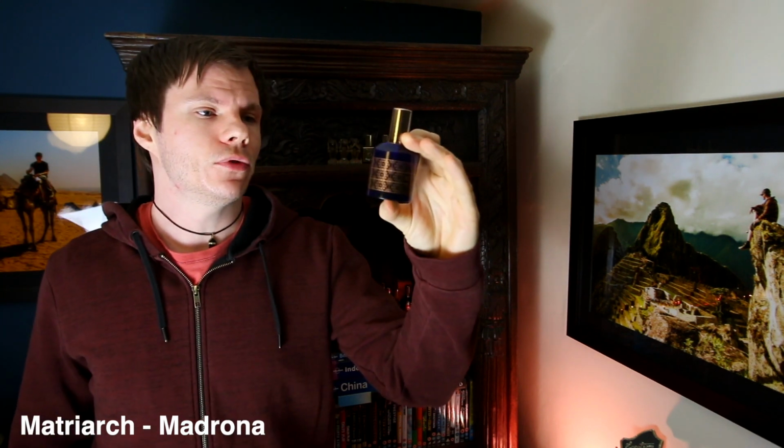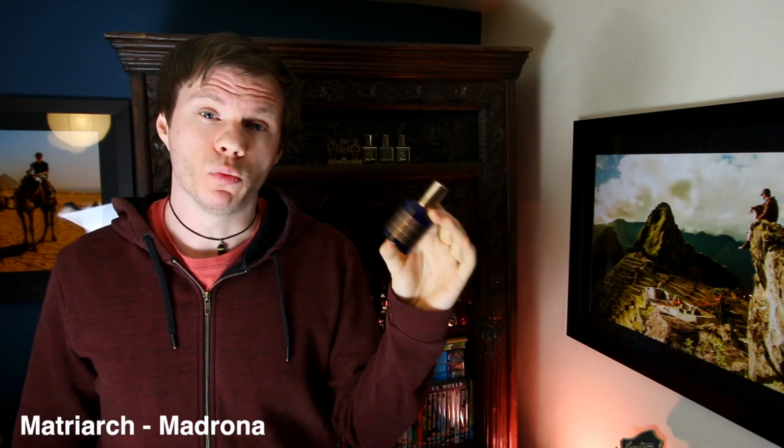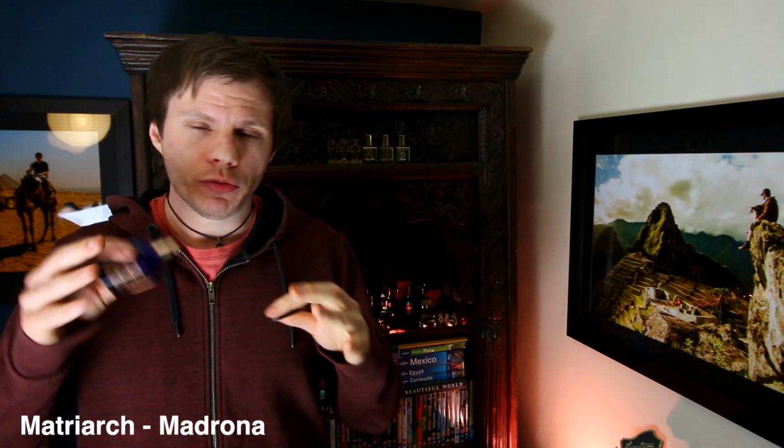I've used about this much of it, so I have this much left, should I say. This one I wear all the time. It's probably my most worn from that brand. This one has a beautiful lavender note. It's 100% natural, but the lavender is the best lavender I've smelled personally in a fragrance. It is like dried, herbal, sun-baked lavender from a field.